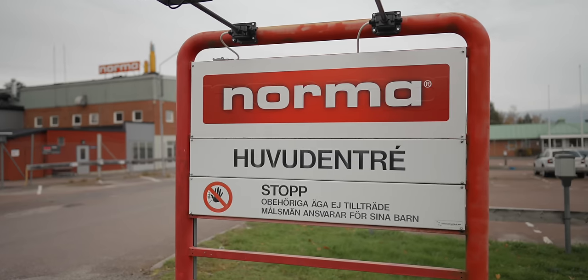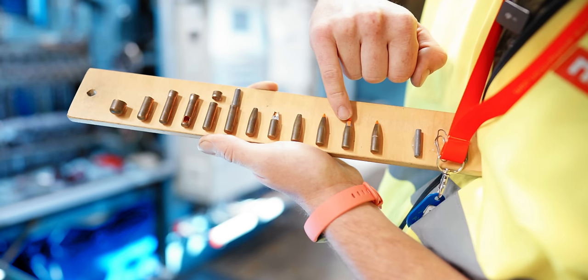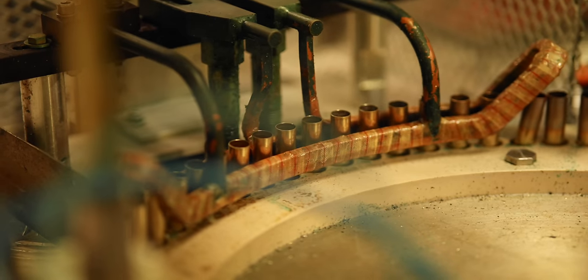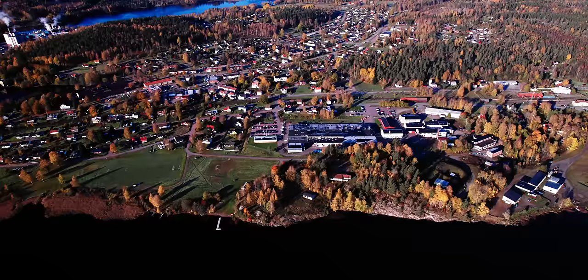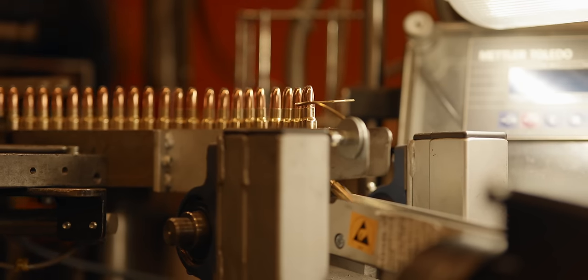Nowadays, the factory boasts an output of 60 million projectiles, 120 million cases, and 75 million complete cartridges a year. All in over 110 different calibers, making nearly everything from scratch on site.